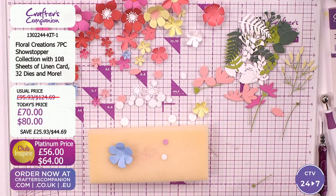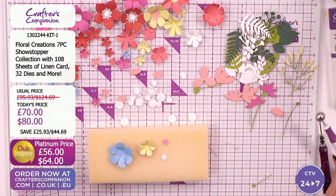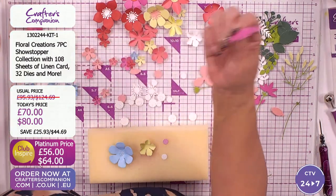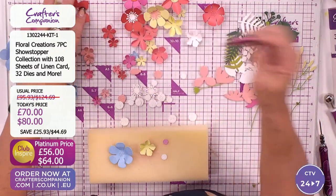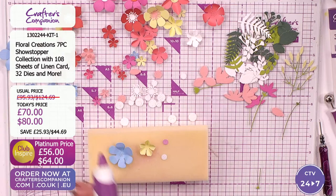And anything that you don't use in this project, I know we've been going a bit flower crazy, haven't we? We have. We've got to get a move on because we've got to get a card together. Oh, God, yeah. I'm just looking at the time and I'm like, where's that time gone? Anything that you haven't used, you can pop into your box. So, yeah, absolutely. Don't worry.